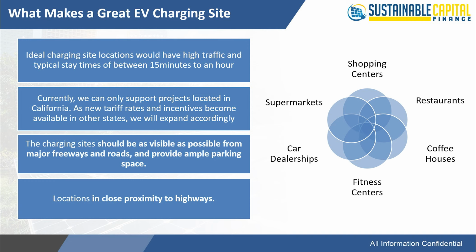Currently, we are only supporting EV charging projects in California. There are a number of reasons for this, but the main ones are the availability of tariffs that do not have demand charges, as well as local incentives such as the low carbon fuel standard, or what we call the LCFS credits, that make financing these types of projects significantly easier in California. We are certainly looking to expand into additional states as new incentives and tariffs become available, but for now, we are only based in California on these types of projects.